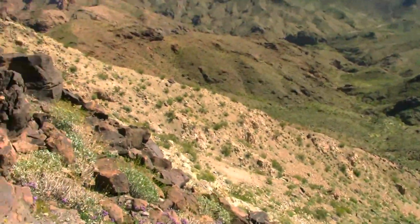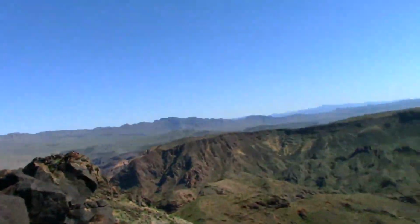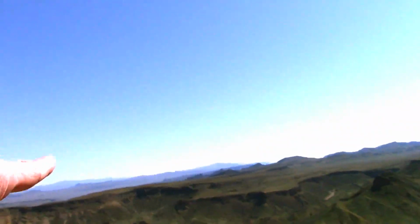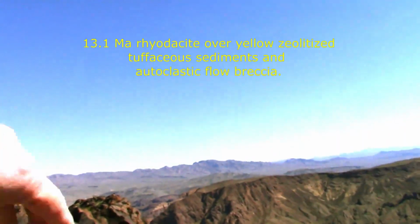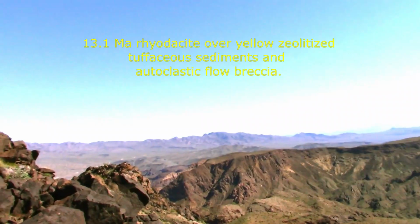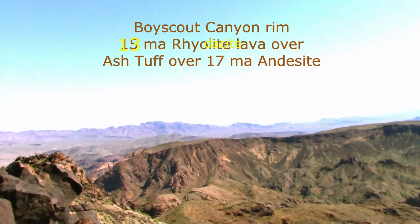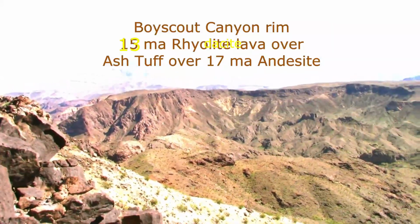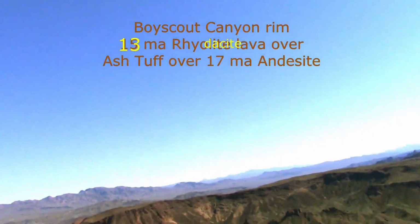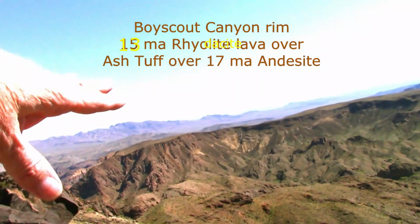Ooh, I want to slip up here. Yeah, there's the top. Capap Canyon. And that rhyolite flows on top are 15 million years ago. I forget. Anyway, that came from all that area. Underneath it is andesites from Patsy Cline, somewhere out there.